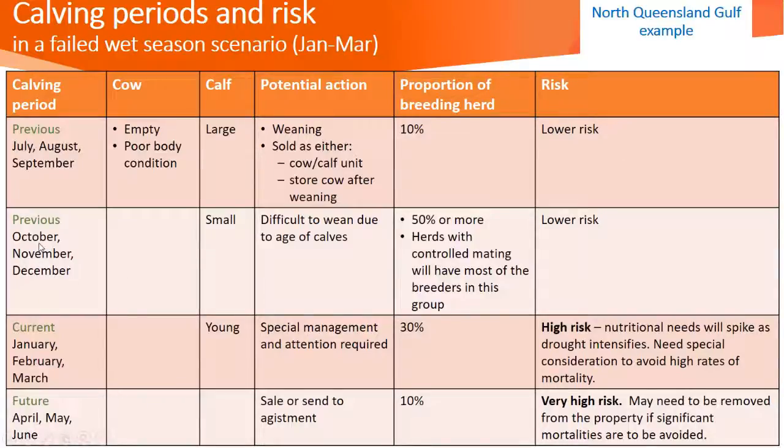Now, previous October, November, December calving period, these are small calves. They're difficult to wean due to their age. Probably they make up about 50% of the breeders in the herd, so there's a big wing of them. Herds with controlled mating will have most of their breeders in this group in Central and North Queensland. They are a lower risk because you've segregated them, the young calves, and you can do something with them.